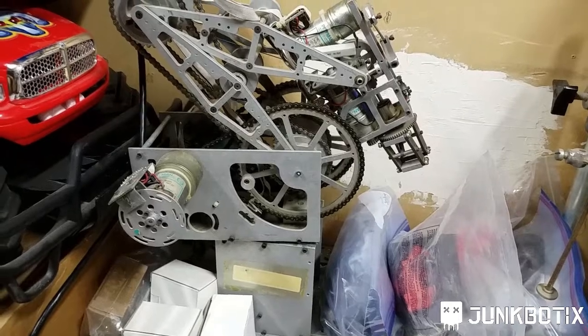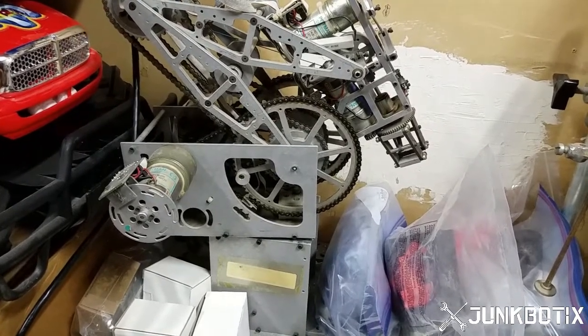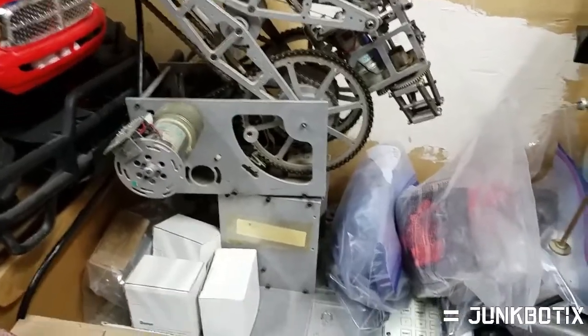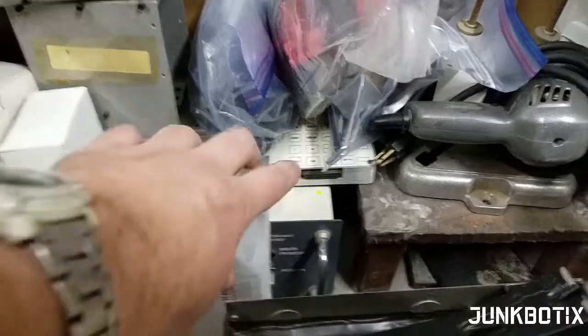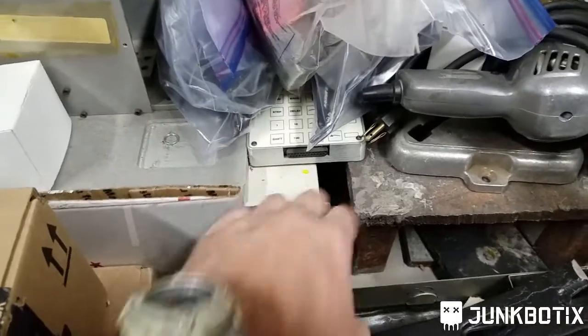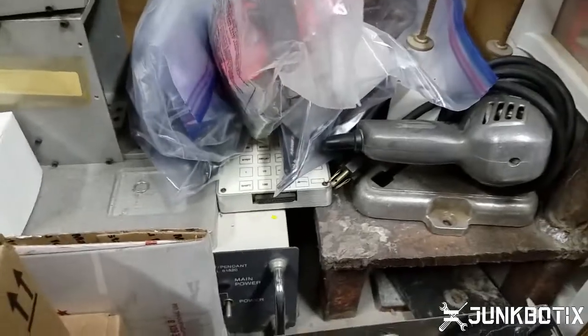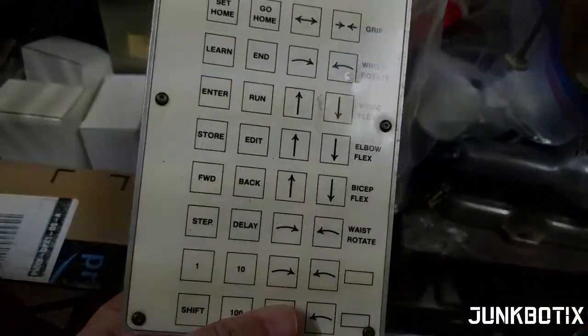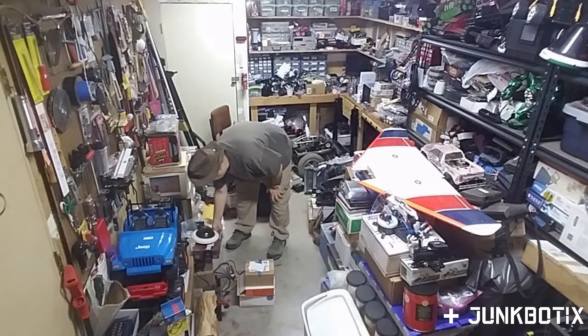It's in okay shape. Most of the stuff is there for it, all the motors and such. And you can kind of see the corner there, I got the controller down here, this handle, rack mount style controller. And then right under here, I can try to pull it out more, you can see the teach pendant. I hope that gives you an idea.